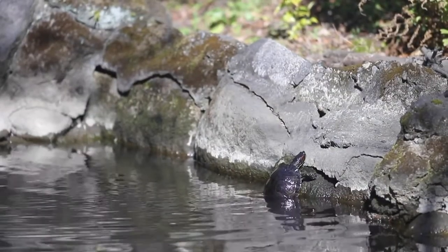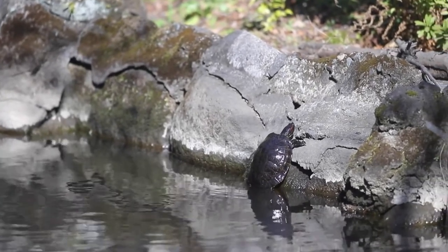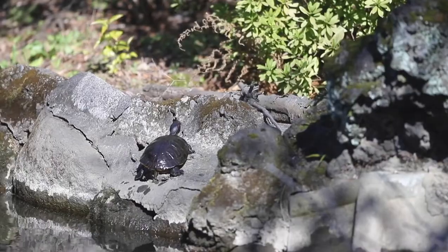Look at him go. You can do it. Yes, go, you good thing. That's pretty impressive. I mean, I can't even lift myself out of a pool. I'm so proud of him.